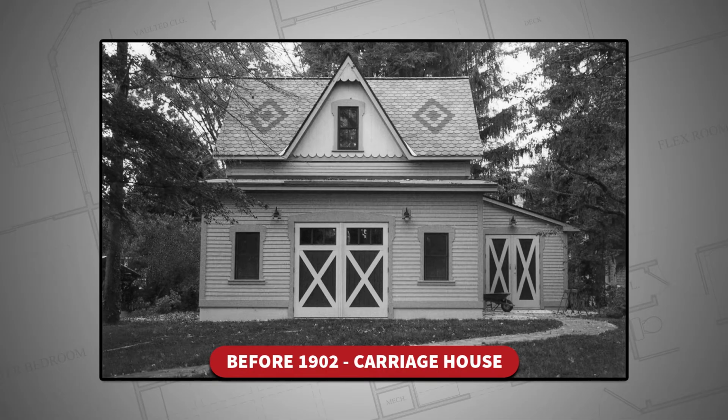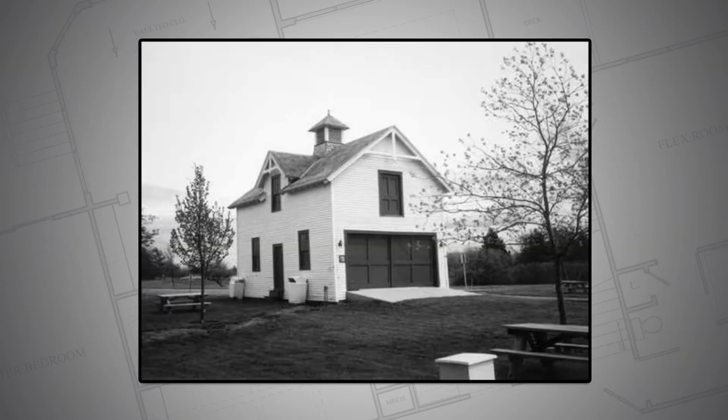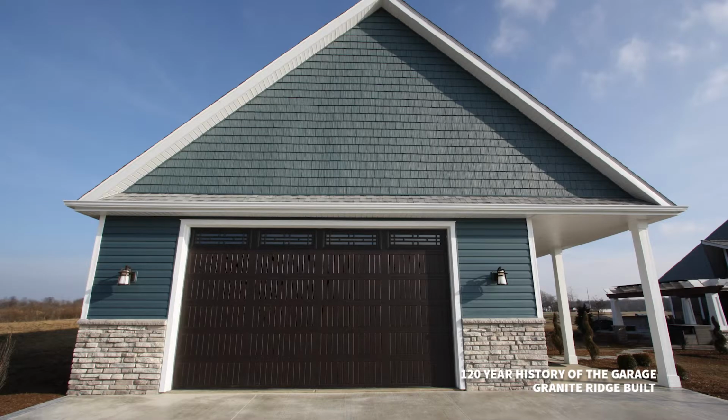Before 1902, between about 1850 and 1902, what was really referred to was carriage houses. It was a structure that was separated from the house that typically stored the carriage, because then they didn't really have vehicles, or it stored horses. It's evolved since then with several different time periods. Then 1902 is when it started coming into the word garage. Architects really like that name a little bit better than carriage, but we like the name carriage house a little bit better, and we still do carriage houses on some of our estate-sized lots.